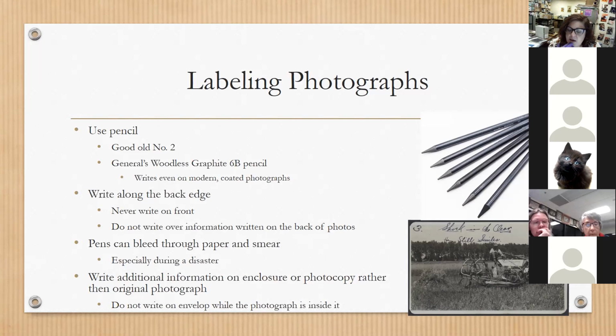Pens and markers can easily bleed through paper and smear. And the main reason we want to avoid pens, even on labels and on the outside of envelopes, is that in a disaster or flooding, that ink will run and transfer onto your artifact, making it much more difficult to clean and restore the photograph that is already damaged, because now you have to deal not only with mold and water damage, but with ink damage. So by not using pens and using only pencils, it'll save you a lot of headaches should you ever have a disaster.